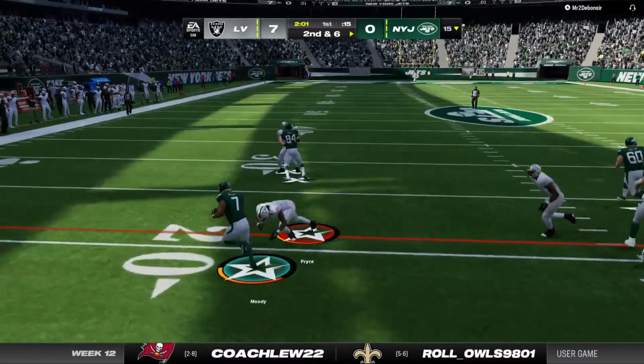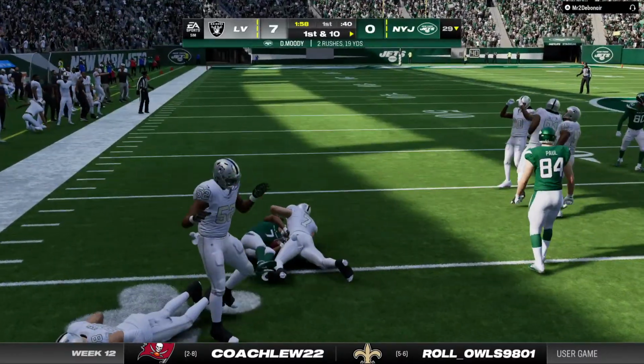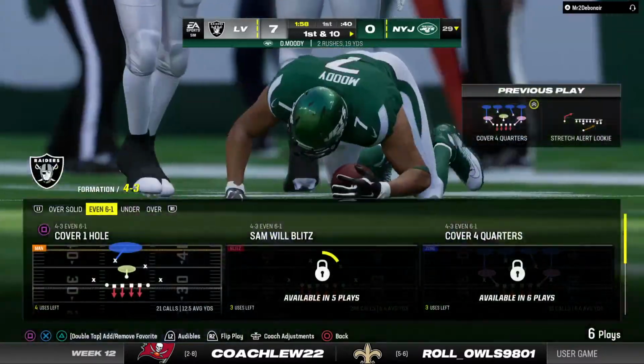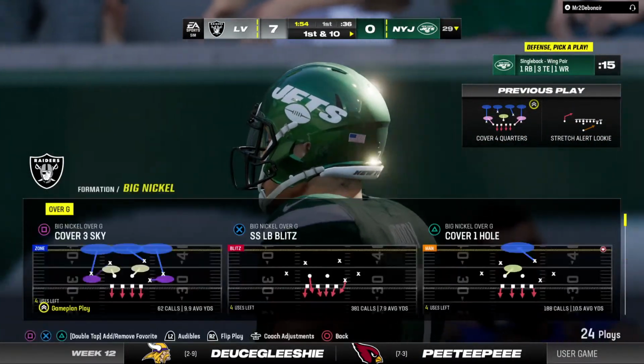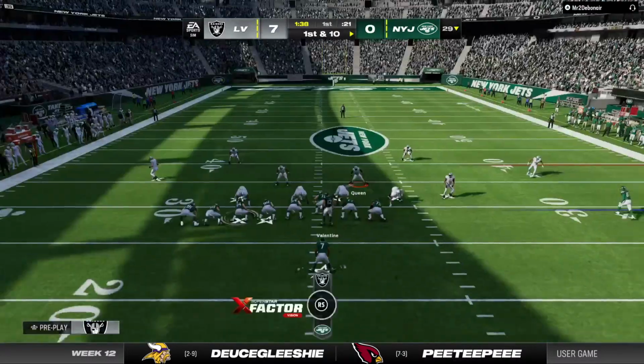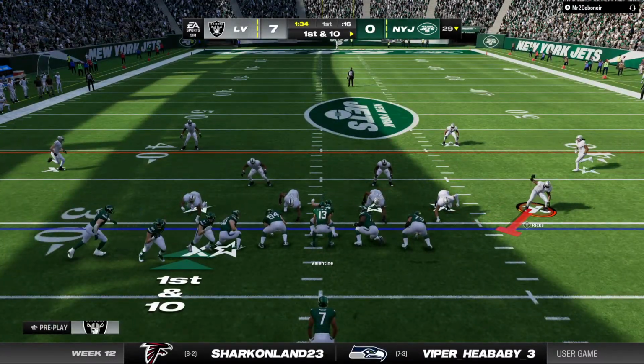On 2nd down now, it's Moody. And he almost gets this to the 30, taken down about a yard shy. Give him 15 yards on that one, and the Jets move the chains. Seemed like a couple sets of eyes were on the quarterback, so he decided, hey, I'm going to hand this off. Got a good gain out of it.